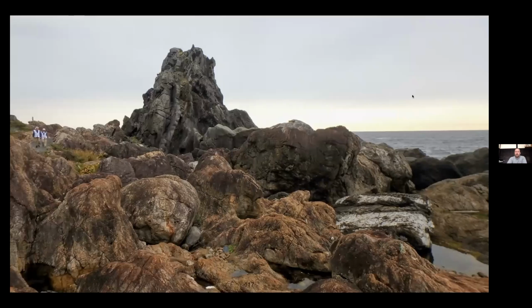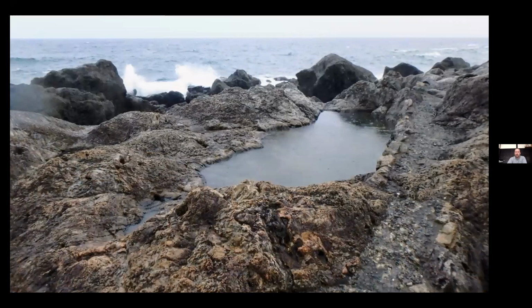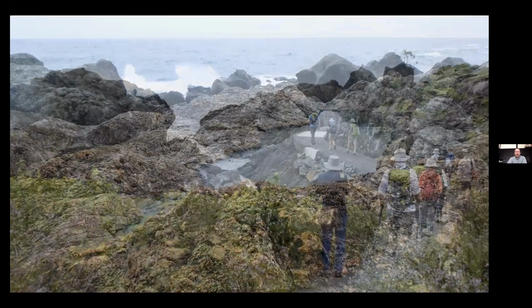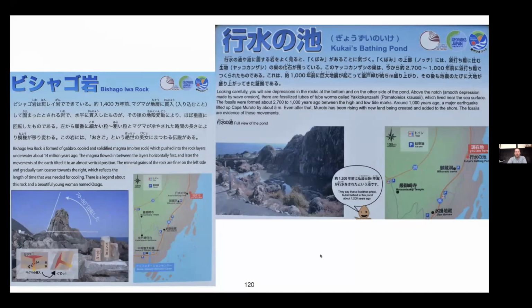So as soon as we leave the hotel, we walk along the coast through these lovely rock formations, past what was purported to be Kukai's bath, and along a section of one of Japan's geoparks. All along the way here, there's this lovely signage in English and Japanese telling us about the geological formations and the prehistoric volcanic movements of the area.